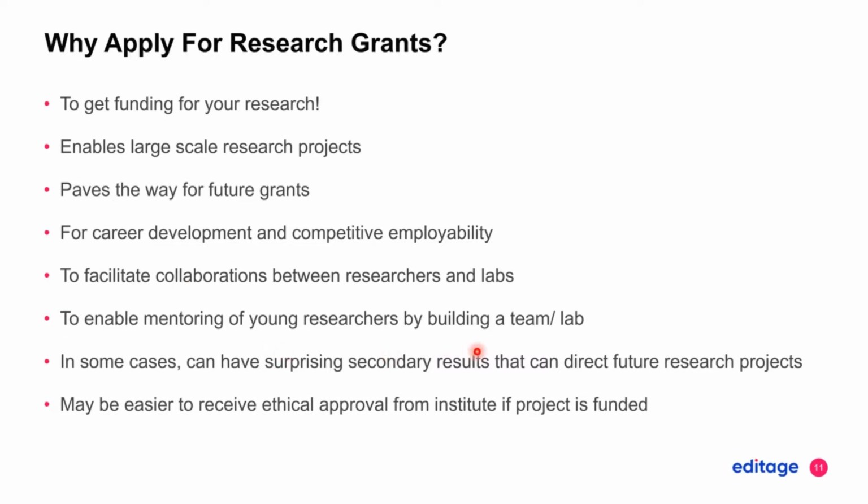The research grants I'm applying for now require that 60% of the personnel are under the age of 35, because they want the money to develop and build young scientists. And that's an example from Russia. And in some cases, your results can have surprising secondary results that can direct future research projects. And also this last line, this is especially true for me when I was in China.